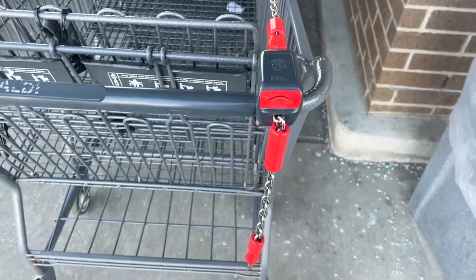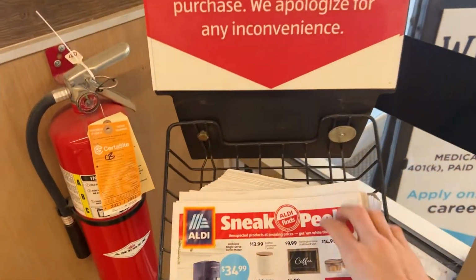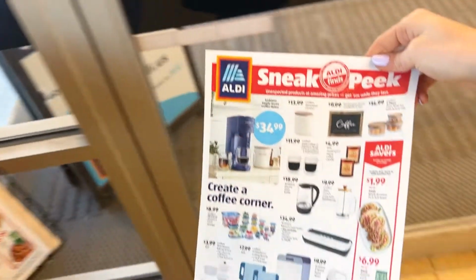This is where you now put your cart back, FYI, and get your quarter back. And also when you're on your way out, take one of the flyers for next week. It is one of my favorite things to look at.